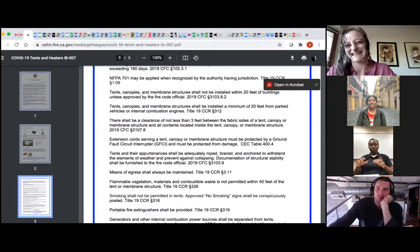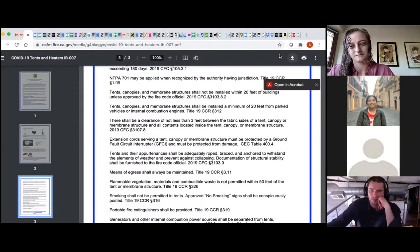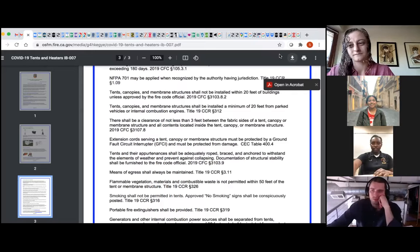Just to clear this up, I don't know if this makes sense. When it's 400 square feet or more, that's when we need to have a permit issued from our department. If it's less than that, then you don't need a permit, but we would still like for them to. Sorry, did I lose you guys for a second? No. Okay. Got a weird notification. Anyway, when it's 400 square feet or more, that's when we require a permit from our department. But even if it's under that, there are things that we still want done within these tents. And that's on page 3, all the things that we come in and look for.